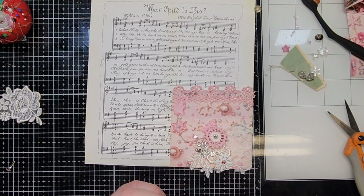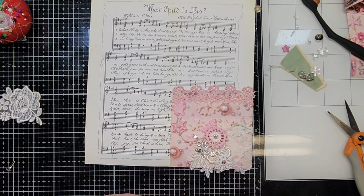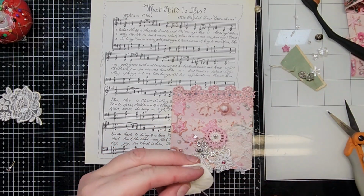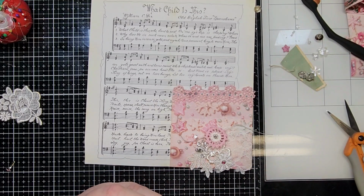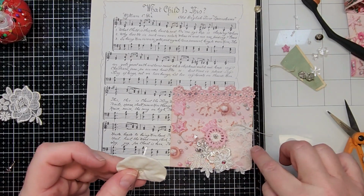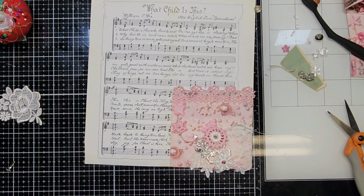I don't know if I've ever sewn a button on like this before in my life. I must have. So I'll make sure this is close to the edge of this little bit here so that it doesn't bulk up the journal itself too much.